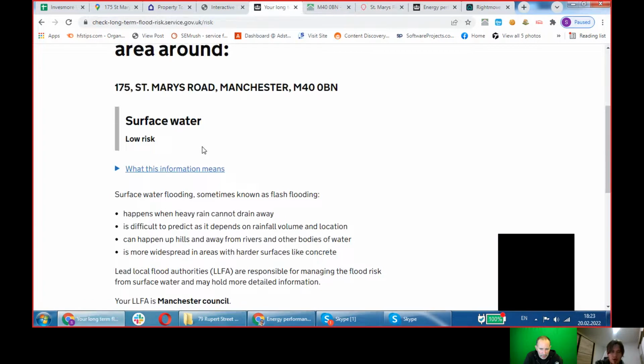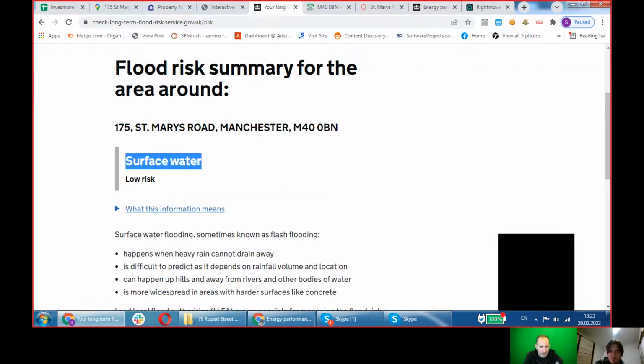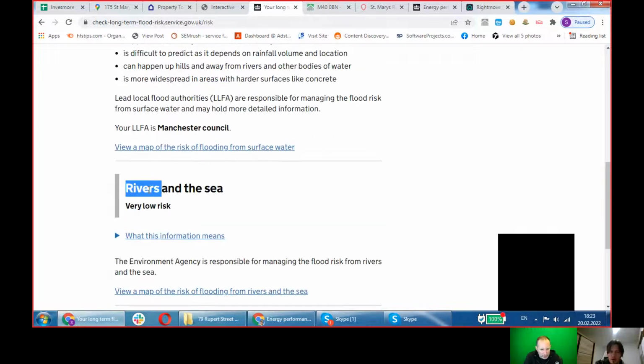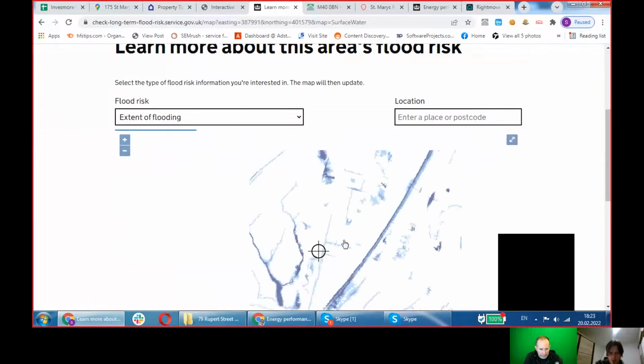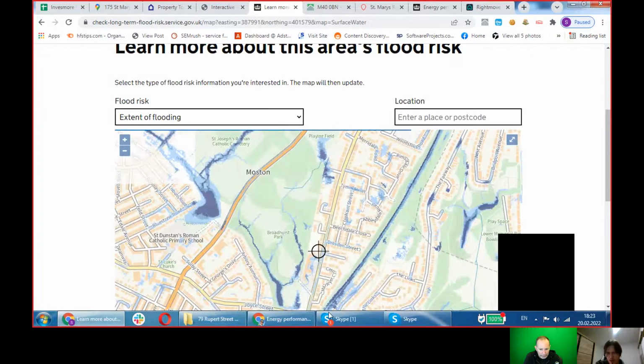So this is what I'm super curious about. Could we have a look at it? So let's do that, and then let's do the valuations, because this is the real question. Rivers and the sea, very low risk, so I will not be concerned. I will open the maps, but I will not be concerned about anything. It's really, really low risk. Yeah, it's fine.